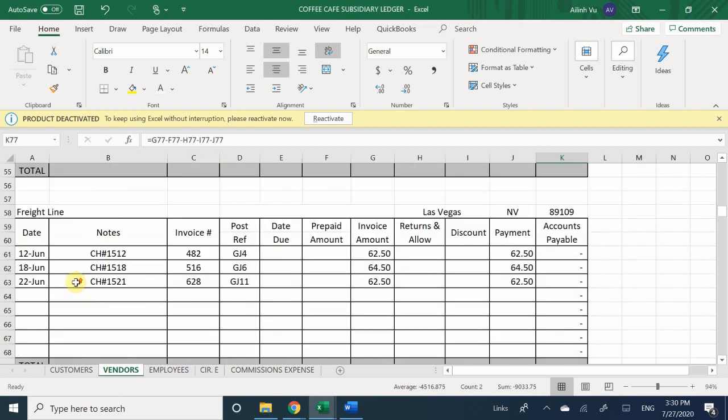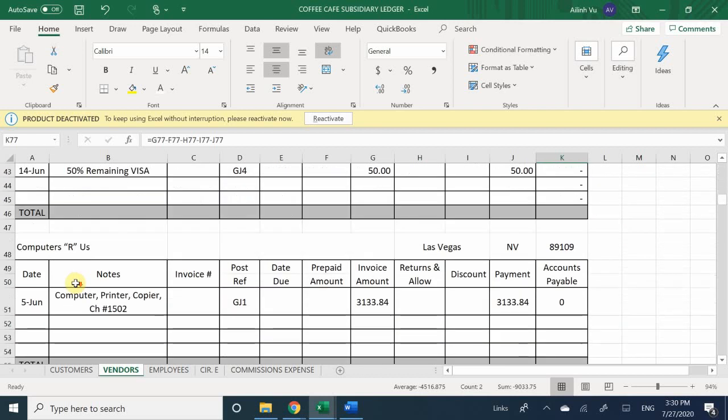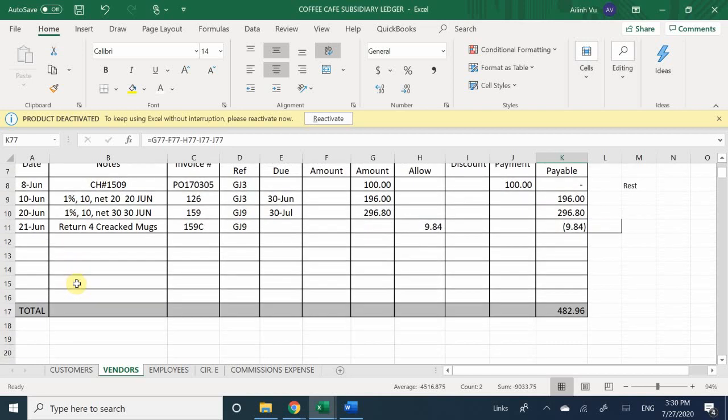Inventory. Not inventory, there's one more before it. Subsidiary. Yes. We need to make sure that we update our subsidiary ledger. All Things Ceramics.